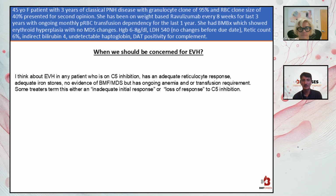Anything you want to add? No, I think that EVH and clinically significant EVH can appear at any time in a patient's course. This patient had a few years of adequate control of her disease and then developed, in the last year, more clinically significant problems that appear to be related to EVH.